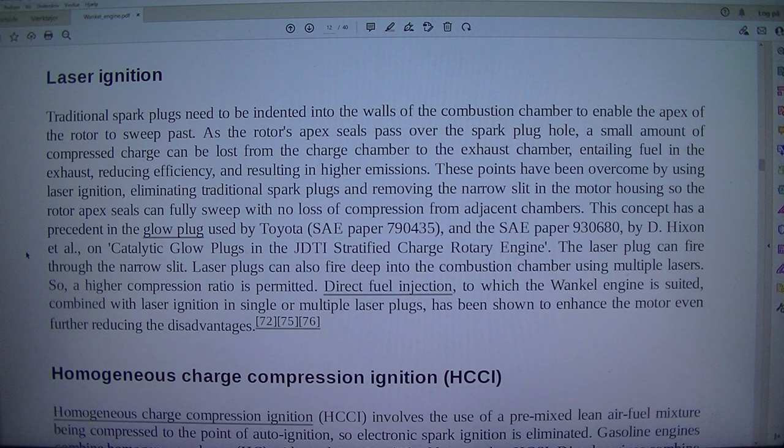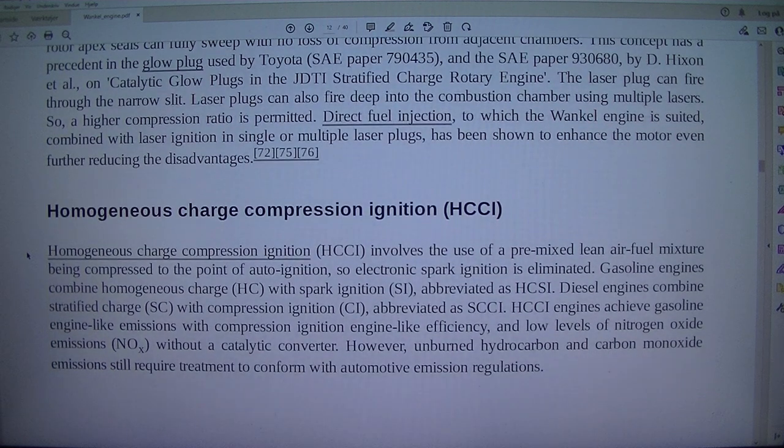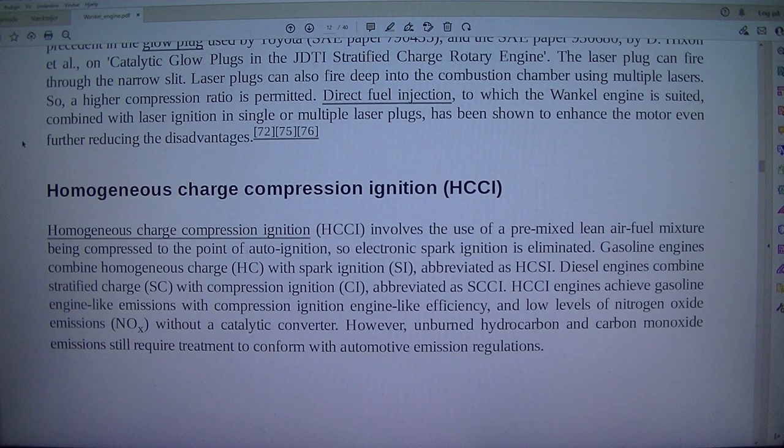The laser plug can fire through the narrow slit. Laser plugs can also fire deep into the combustion chamber using multiple lasers. So, a higher compression ratio is permitted. Direct fuel injection, to which the Wankel engine is suited, combined with laser ignition in single or multiple laser plugs, has been shown to enhance the motor even further, reducing the disadvantages.